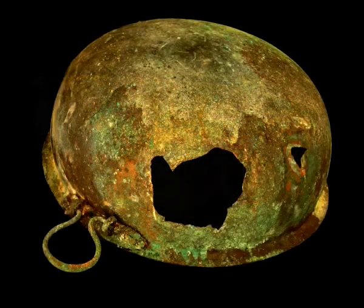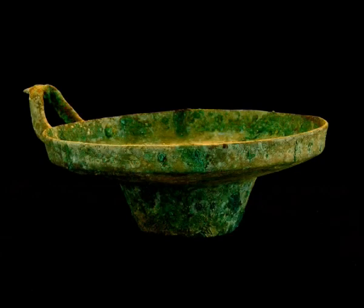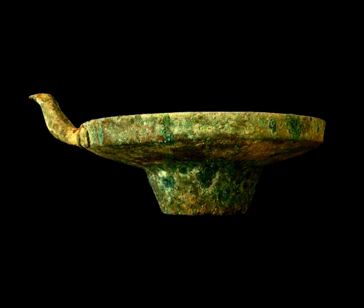The bronze hoard is the largest number of high-quality pieces stored in a clay vessel found on Cyprus. Some of the pieces are true masterpieces of craftsmanship.